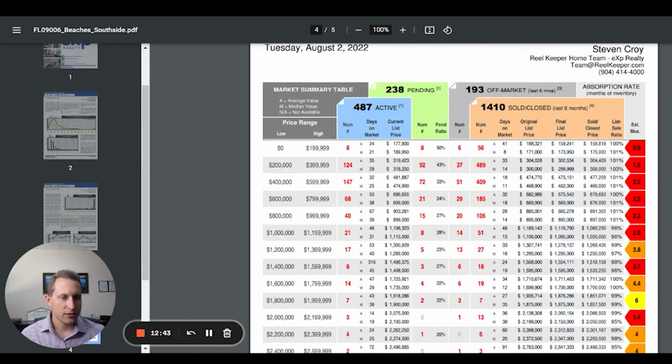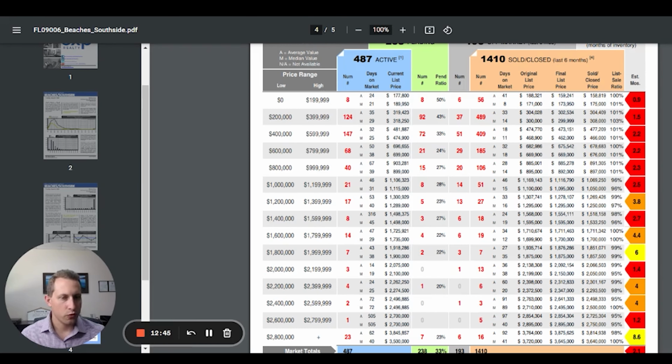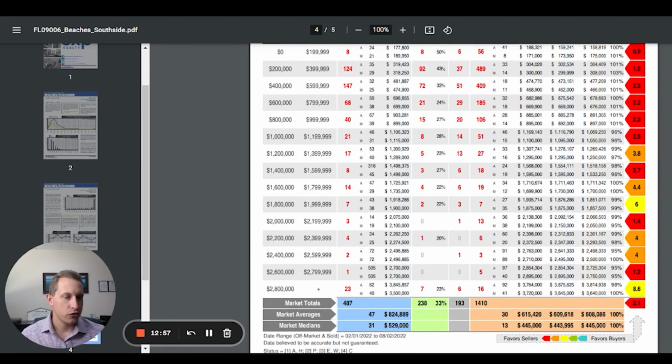And obviously pendings, same thing. Those $200,000 to $400,000 and $400,000 to $600,000 homes comprise the majority of the ones that went under contract. And as you see too, as the price of the home goes up, the ratios go down. All that means is there's fewer buyers at those higher price points, which is pretty much the standard of what you'd expect.